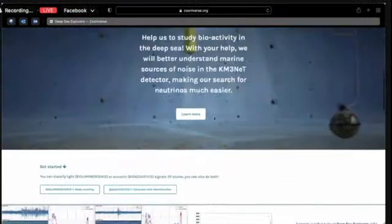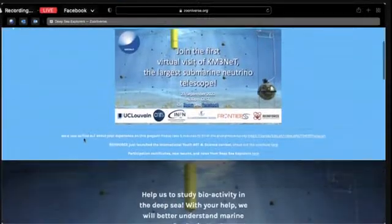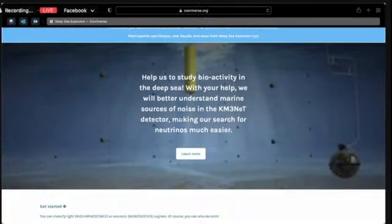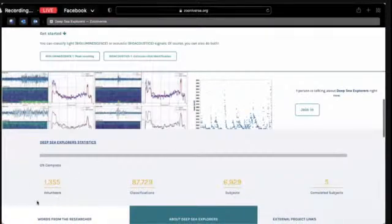While everyone is getting ready or thinking about questions, let me share our project that is one of the reasons why we are here today, which is the Deep Sea Explorers project on the Zooniverse platform. Zooniverse is a platform for citizen science. As members of the collaboration, we have developed this activity in which we are asking you to help us to study the bioactivity in the deep sea. So everything that is basically not a neutrino. And you see, we have many participants, and maybe some of you are among this very large number of participants, and we thank you very much.